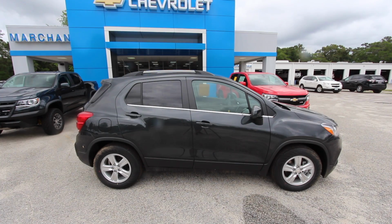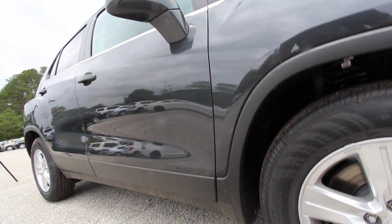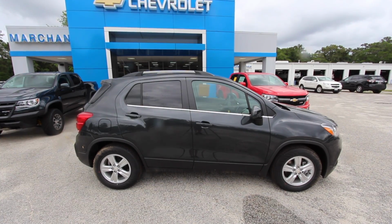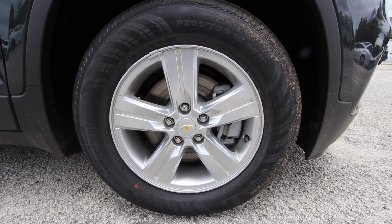The side of the vehicle looks good too. I mean, here's one thing I like about it. It doesn't sit too low to the ground. It's got a little wheel well gap from tire to the wheel well there, and also seems like it sits about 6.5, 7 inches up off the ground. The alloy wheels are 5 stars. You can't ever go wrong with a set of 5 stars. And you got a nice looking Continental tire on the vehicle.